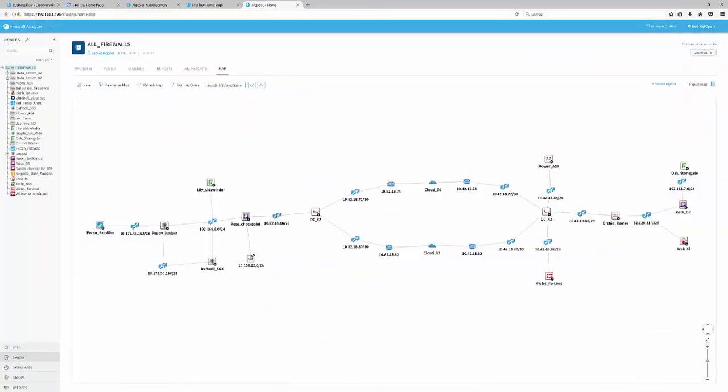AlgoSec Firewall Analyzer is the network abstraction and policy analysis component of the AlgoSec Security Management Solution. It reaches out to all your firewalls, routers, and network infrastructure to collect log data, configuration, and routing information to deliver all of the suite's reporting and analytics. AlgoSec Firewall Analyzer provides a wide variety of powerful, actionable reports, including risk analysis, policy optimization, troubleshooting, regulatory compliance, and many, many more. Let's start by diving into AlgoSec's network topology intelligence.